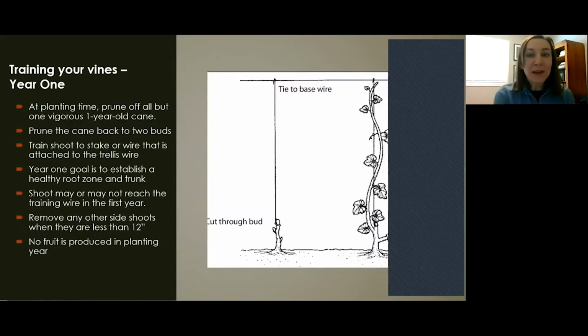So you've purchased your plant, you're ready to put it in the ground, you found your site. What are you going to do? What are the steps? At planting time, you're going to prune off all but one vigorous 1-year-old cane. A lot of times when you buy a grape plant, it's going to have multiple vines on it. So choose one to keep that will become your trunk. Prune the cane back to 2 buds. And then you're going to run a training wire from that small little cane up to the top of your training wire.